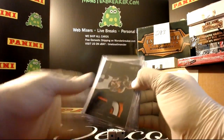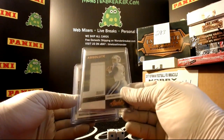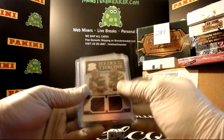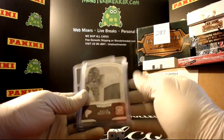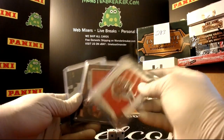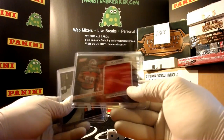For the jerseys, we have Jeremy Hill out of 75. Marcus Mariota out of 99. OJ Howard out of 49. Dual jersey of Johnny Manziel and Duke Johnson out of 99. Devin Hester out of 249. Chris Conley out of 99. OJ Howard.